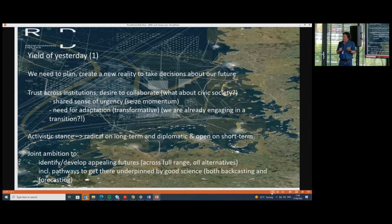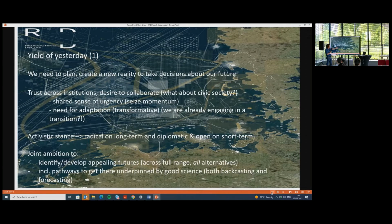We share a sense of urgency, that's an open door, but there is also momentum to step forward. We need adaptation, also an open door, but that needs to be transformative. Now, that is for you, but that is at least common ground we discussed and agreed upon.